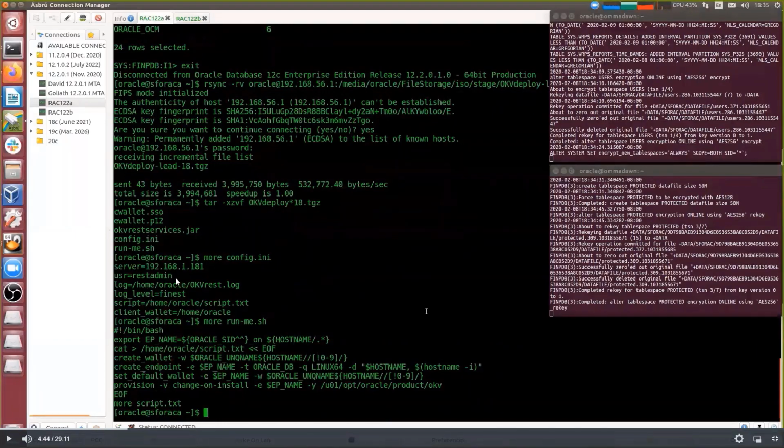So the DBA who runs that script, the script logs into OKV and executes the command that we see at the end of the screen. And still the DBA doesn't need to know the password for the REST admin user, right? It's hidden in those 2 wallets. So when the DBAs download this package, they all download the same, right? It's all the same package that they download.